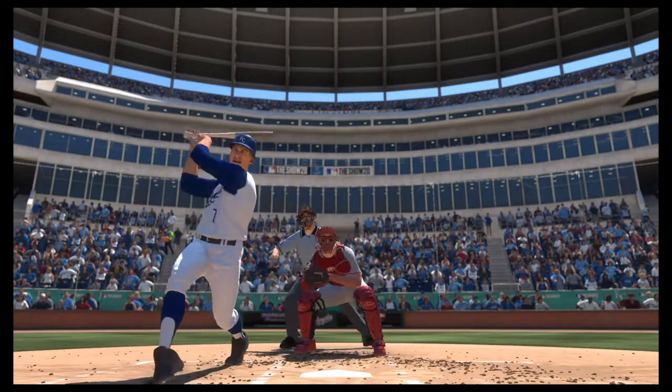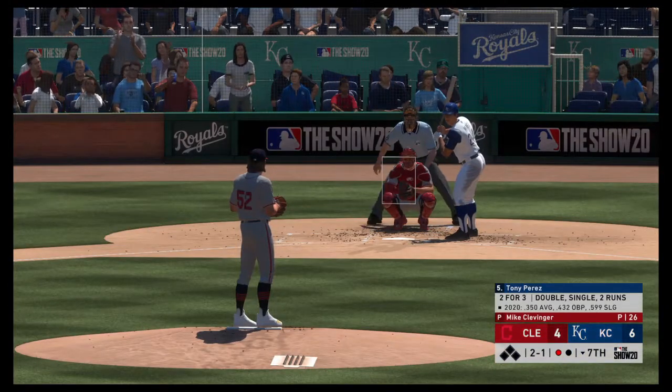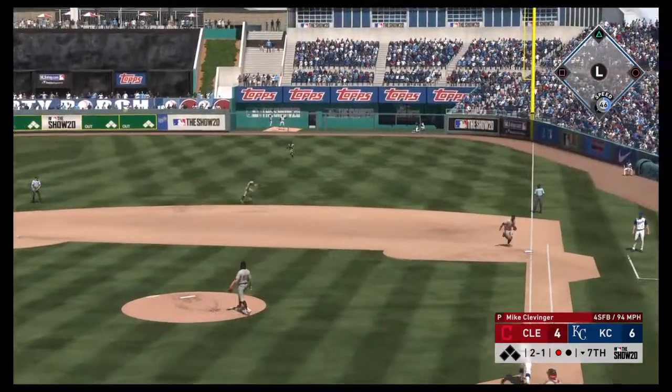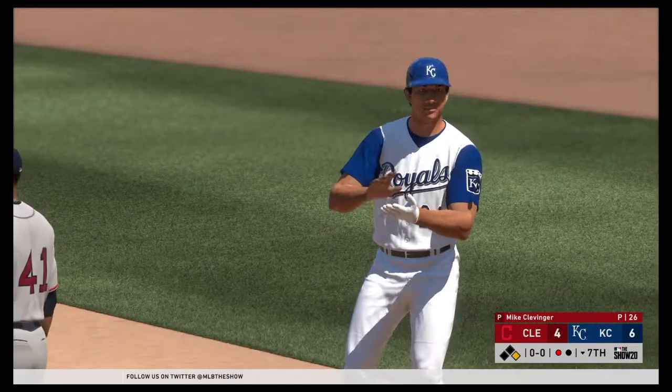Perez. Standing in now, Tony Perez. Hit out towards second. And that'll find its way into right field for a one-out single. So that's their 12th hit of the ballgame so far.